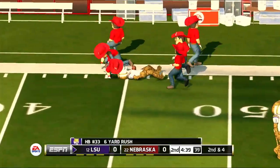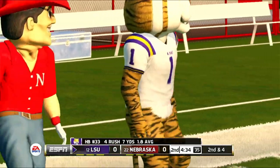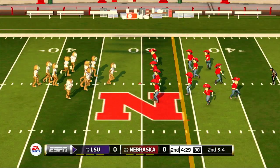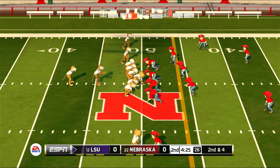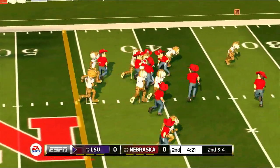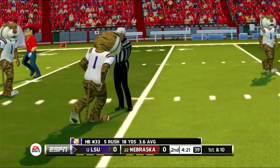Tackle outside after a nice pickup. That's a gain of 6 on the play. That'll make it second. Here's the eighth play of the series. And he is drilled. The 39-yard line. So with that run, they pick up another first.